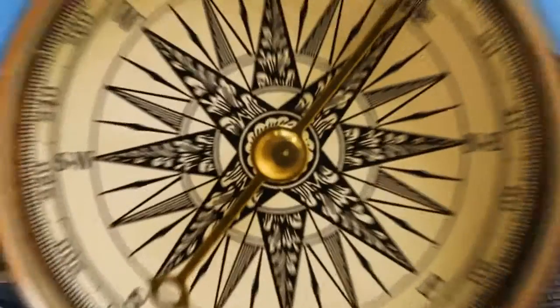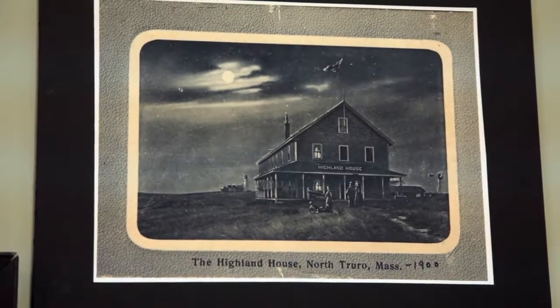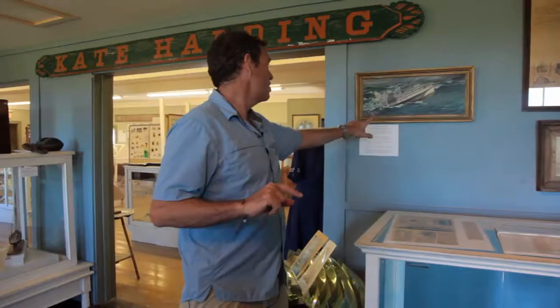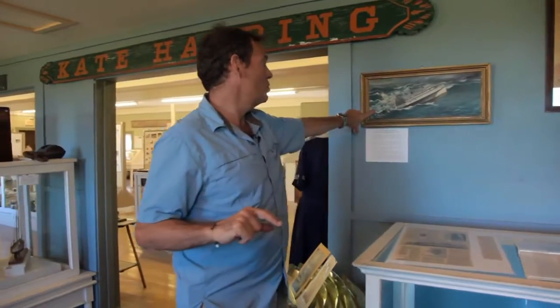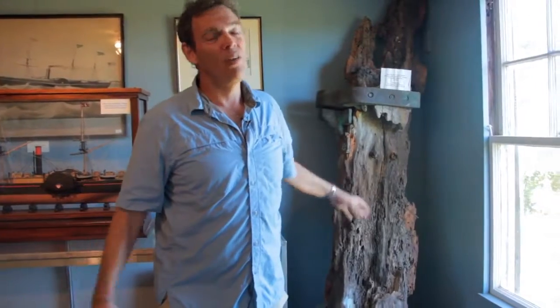It's really magic. So we're here at the Highland Museum, which is chock full of history from the 1600s and the Pilgrims right up to John F. Kennedy. This building, the Highland House Museum, was built in 1907 as a summer resort hotel. This is an example of a ship, the steamship Portland, that wrecked in 1898 right off the coast here. This right here is a piece of that very ship that sunk, and this floated ashore, and there are many, many other artifacts and interesting treasures that have floated ashore.